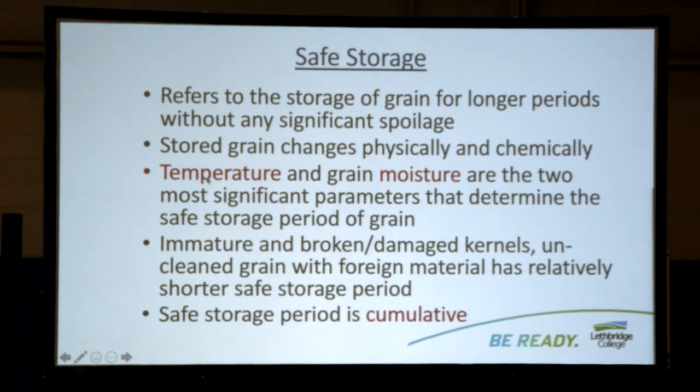Temperature and grain moisture are the two most significant factors that determine the safe storability of the grain, and they are also part of the best grain management practice. If you have a bad crop, immature grain, damaged kernels, unclean grain with more fine material, it has a relatively shorter safe storage period.